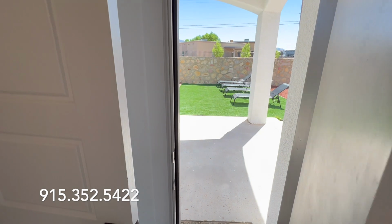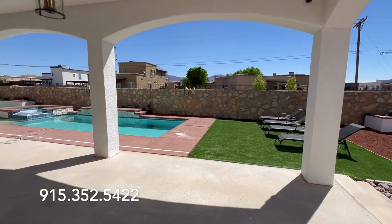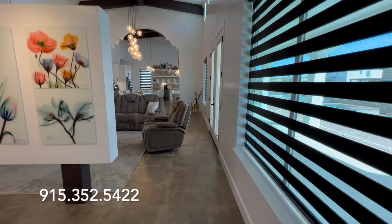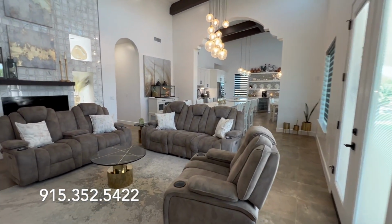But as you can tell, this is a bathroom that leads to the backyard of the house because this house has a pool. We'll go outside a little bit later, but I love this because you just walk right into the half bath, you shower, nobody comes inside your house, gets chlorine all over your beautiful brown floors.